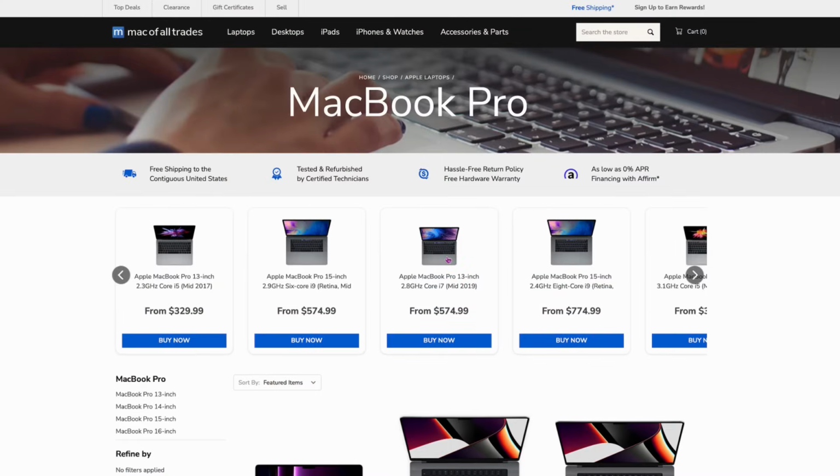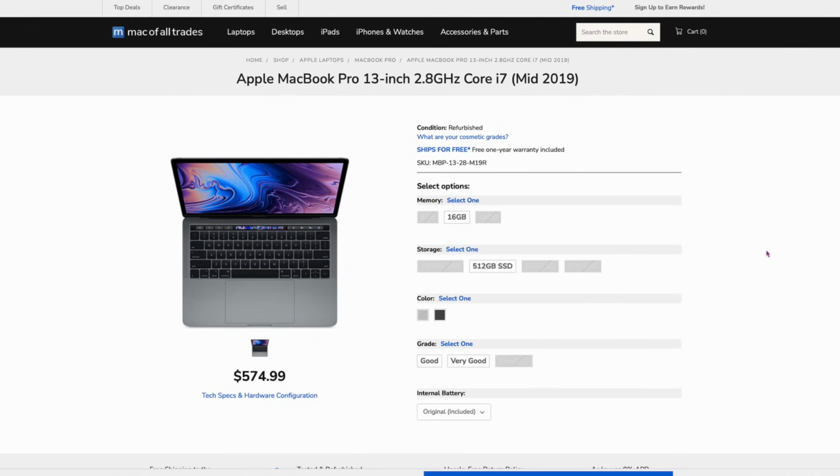So look over here. If you click on a specific listing like this, a lot of times you're going to get some different options. And you saw the options were there, but then they got grayed out. So this one doesn't have a ton of options. They're not available right now. But you're going to find some that do, and you can click on them and add more RAM and stuff. This one's pretty particular. It's 16 gigs, 512 SSD. $574.99 for a 2019. So not a bad deal, right? If you want to get a deal on something.